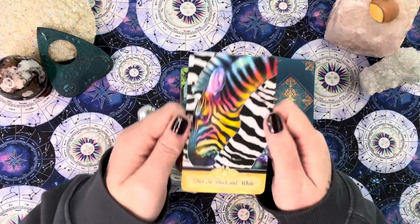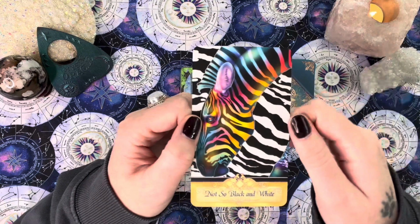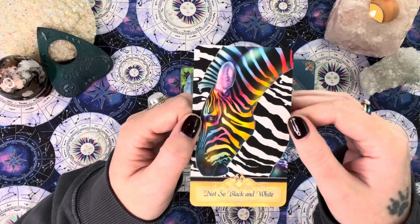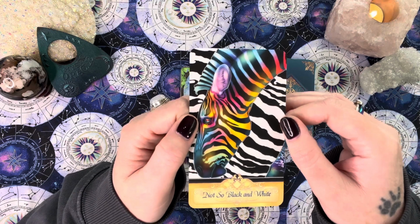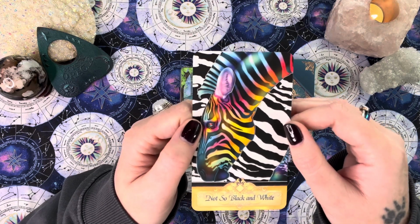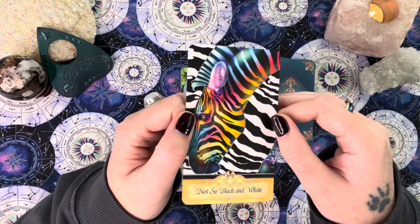Not so black and white. Wow, that's a really nice image. I love what they've done with that, with the zebra in all the colours and then the black and white in the background. Yeah, most things are not as black and white. Some things are, but there are shades of grey and shades of colour, and sometimes you need to acknowledge that things aren't that simple.